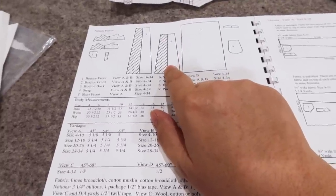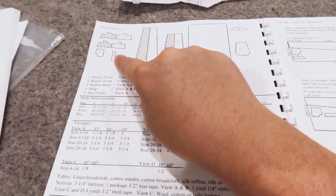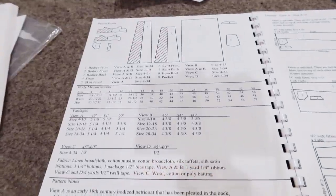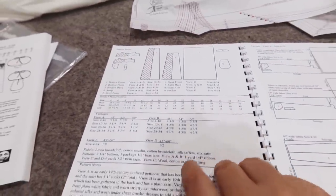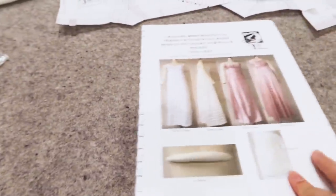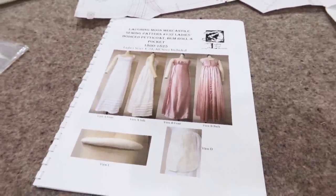So I have this piece, this piece, this piece, this piece, and this piece, and that's it. So it's a total of 5 pieces to sew together, she says, implying that that should be super easy and no problem whatsoever. Okay, we're gonna see how it goes.